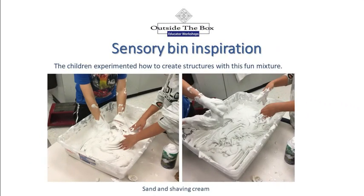Here is a quick and easy sensory bin if you have some leftover play sand and shaving cream. These two together created a really cool texture. The students were able to experiment with building structures with this mixture.